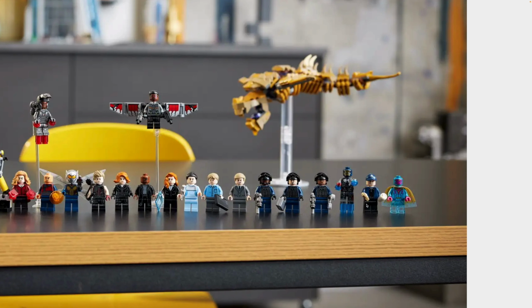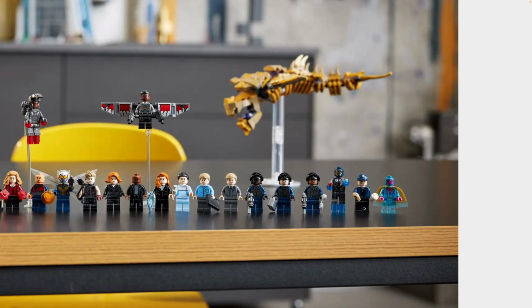Then we have Kevin Feige, who is an excellent exclusive minifigure as well, and absolutely hilarious. I can't believe we got a minifigure of him, but I think that he looks perfect. Again, that's a new torso print, face print, and hat print, and I'm just thrilled. I think that's really cool. And the best minifigure in the set, in my opinion, is Vision.